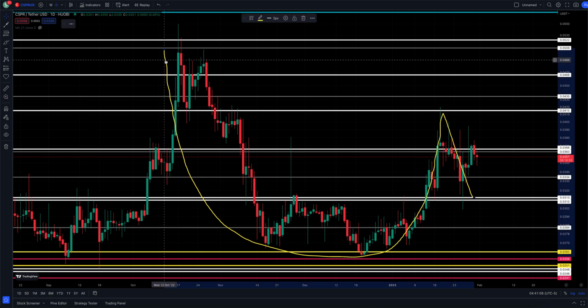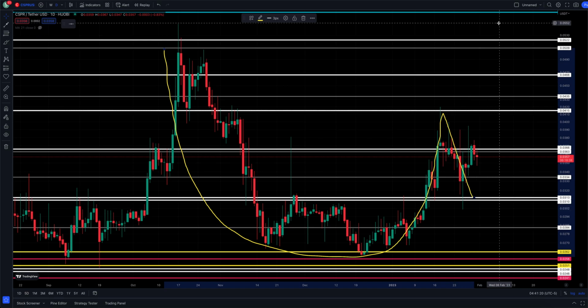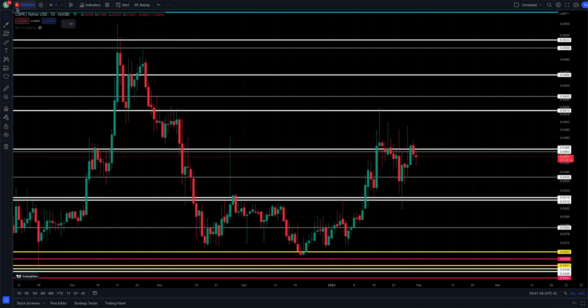So that's kind of interesting. It's one of those patterns where you get a left-hand side like we got here, then a big rounding bottom pattern, then a lower high, a pullback to support, and then you look for that big breakout. All right, so that's that. Wanted to share that with you guys. Let's get back over to what's going on today.